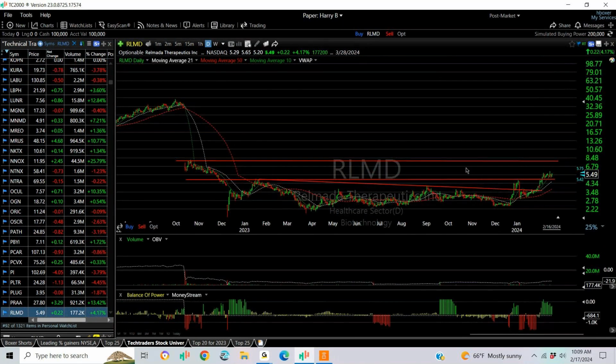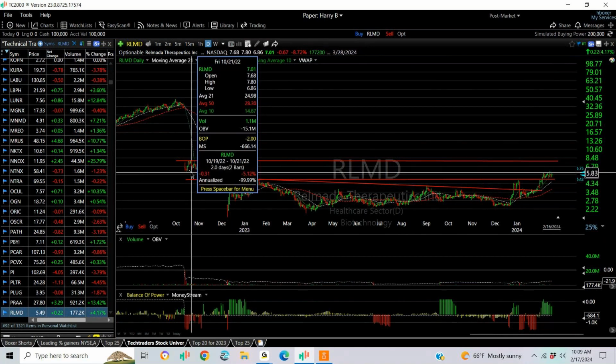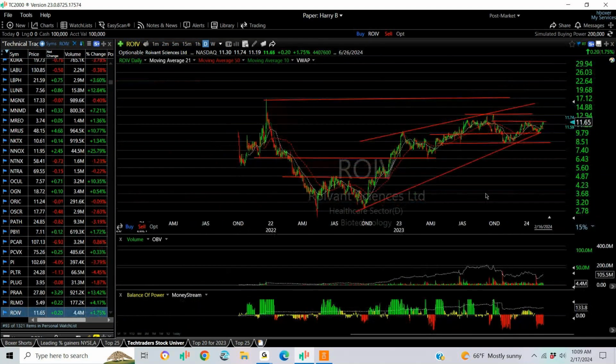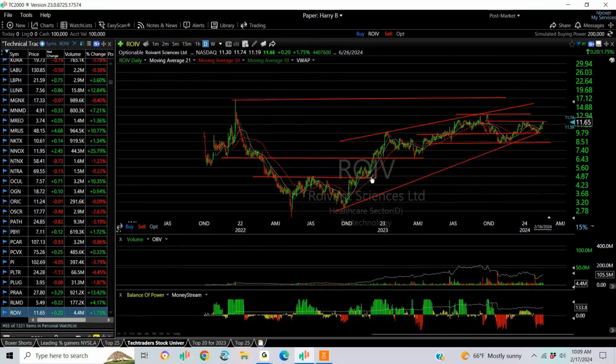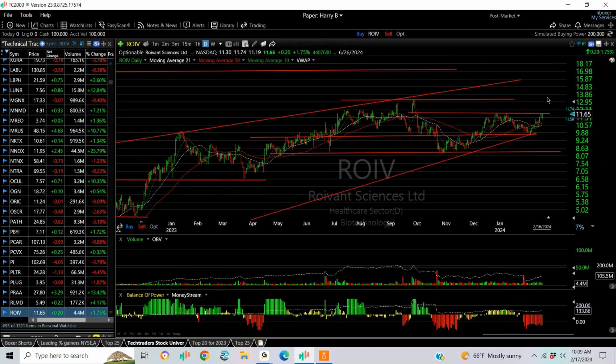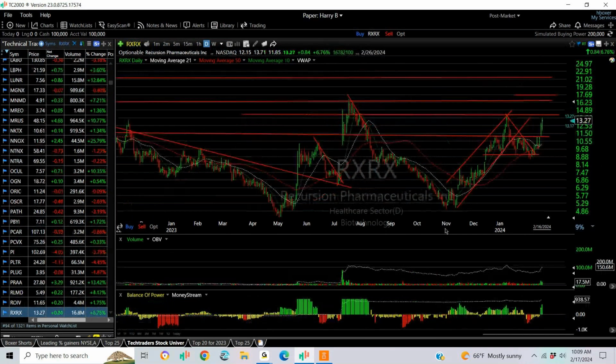I like this look a lot, but there's a massive gap here and the resistance is about 7.75. That's my next target, 7.75, 7.5. Roivant, one of my long-term plays from the end of 22 when it was trading around 6 or 7, made it up to 13, pulled back. I still like this overall look. And should it get up above 12, 13, 16, and 18 are all targets for Roivant.